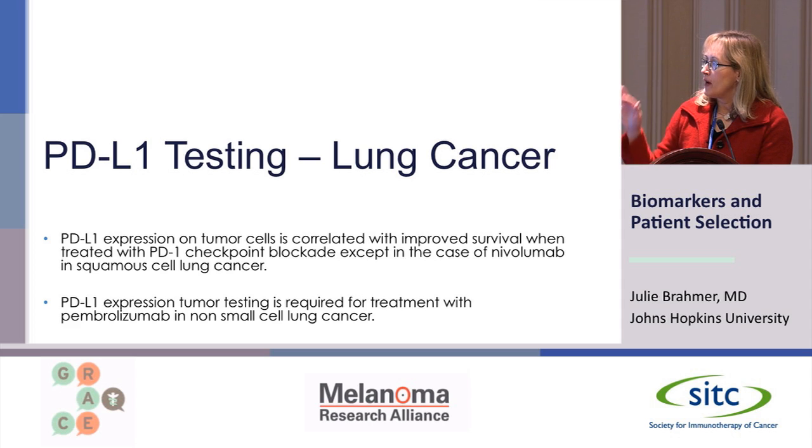So, I'm going to go through each different tumor. First, we're going to start with lung cancer. Sorry, those with other tumors. We'll go through melanoma data as well as the recent kidney cancer data, and then we'll wrap things up.